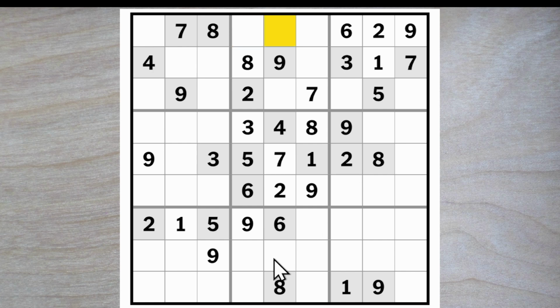Here a 1, 5 and a 3. Also not so certain, but we can place a 6 here because we have these 6s blocking up here and we have this 6 blocking here. So the 6 goes here. These 2 must be a 2 and a 5. We can place those because the 5 blocks up, giving me a 2 here and a 5 here.